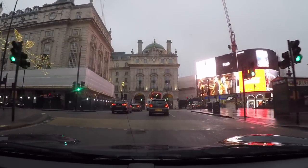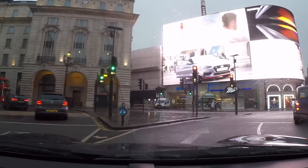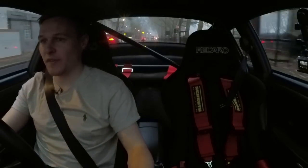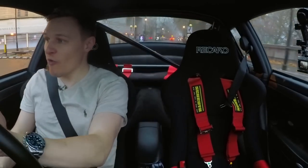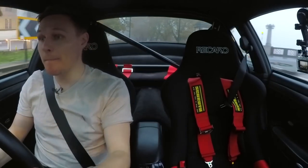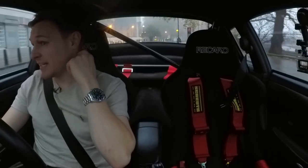That, by the way, consists of a not unsubstantial power upgrade, a completely revised and upgraded chassis, and a weight saving of around 45 to 50 kilos. This should, in theory, be an absolute pig to drive on roads such as these in the city of London. But in complete testament to this car, and I've said it already, it feels special, believe me, it does. This car is so easy to drive.